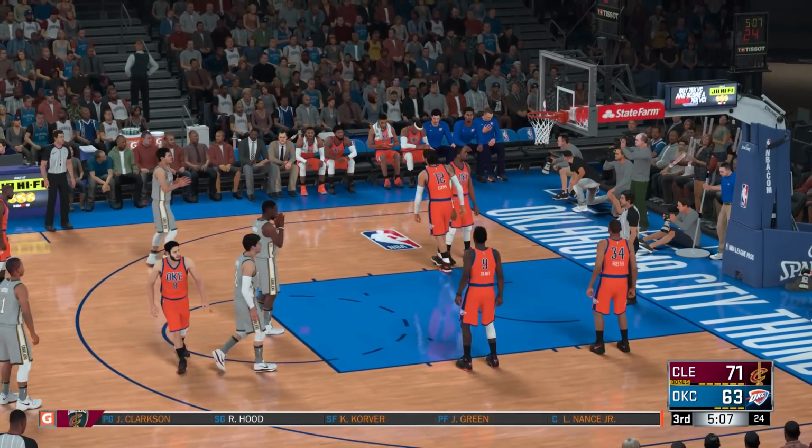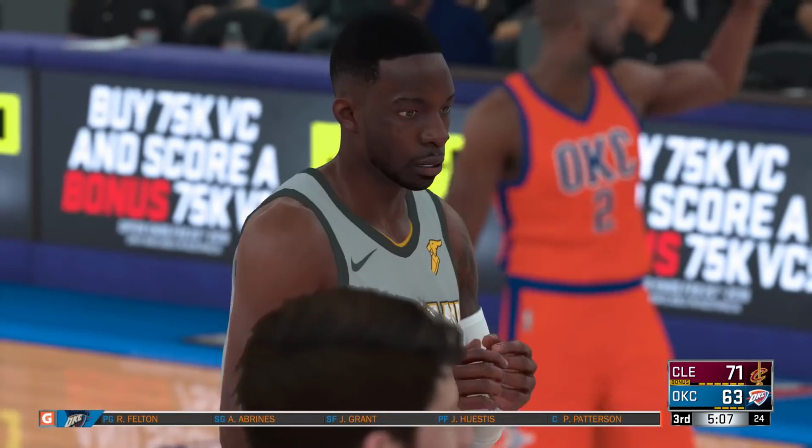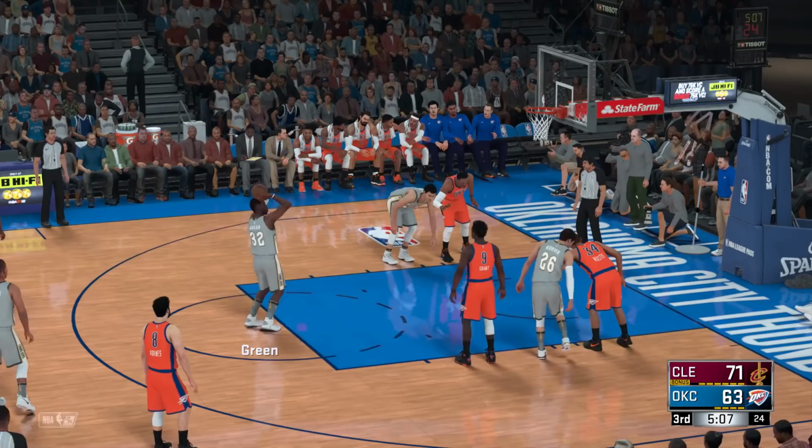Looking at who's out there now for the Thunder. Patterson, he's checked in for Adams. Houston comes in for Anthony. Jeremy Grant, he's checked in for George. And Alex Abrinas subbed in for Russell Westbrook.